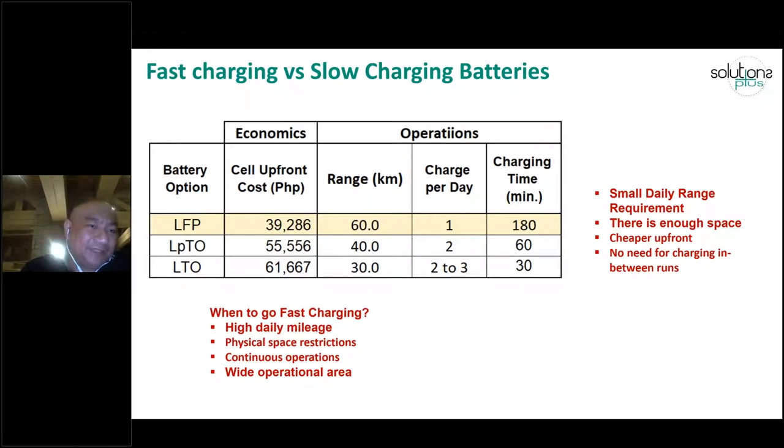There are also cases where you have to do continuous operations. Since you're going to fit a big battery size there, there's no way really for you to go fast charging. And of course, one option is battery swapping. But if you're operating in a wide area and you don't have the required battery swapping network to provide you the service, then that's when you go for fast charging.